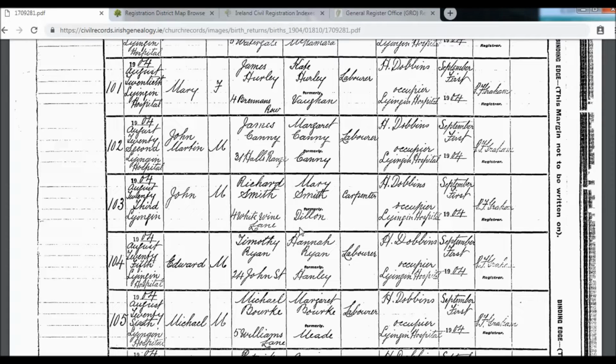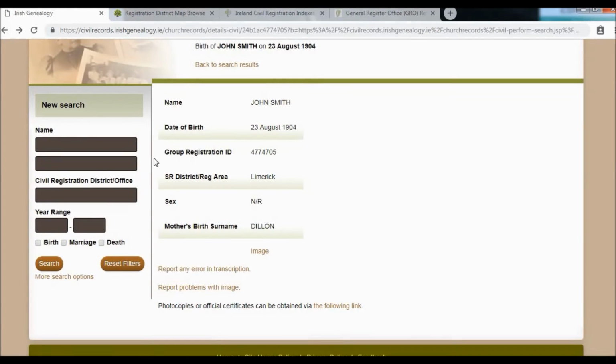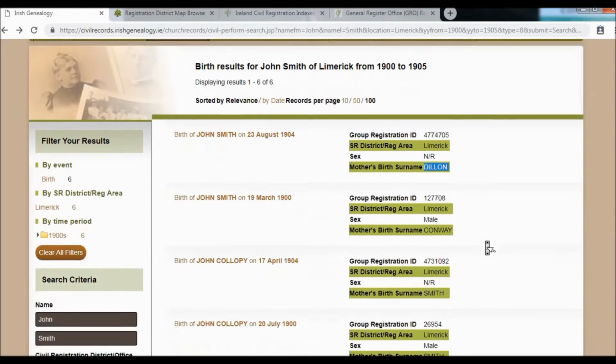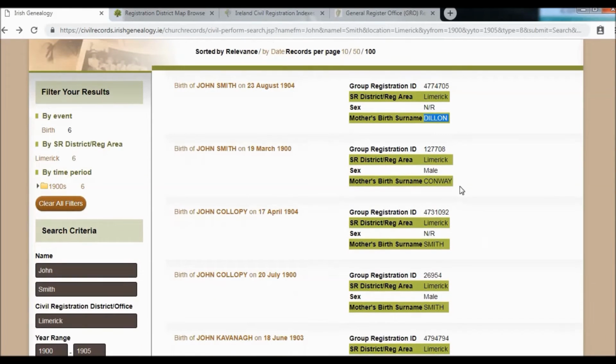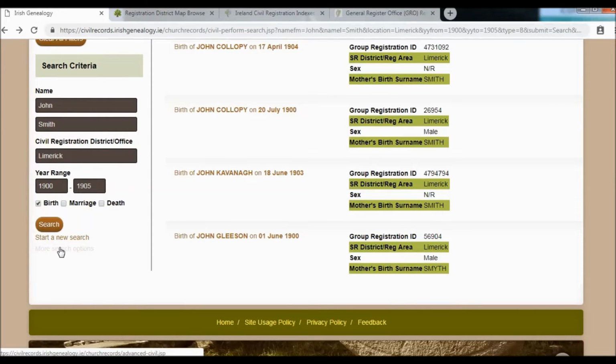Right, so now that we've got his mother's name, Dillon, we can go back, and at this stage in the records, as we saw, they had the mother's surname. So from about 1900, I think, onwards, they had the mother's surname as well as the child's birth name. So here we go into the more search options.